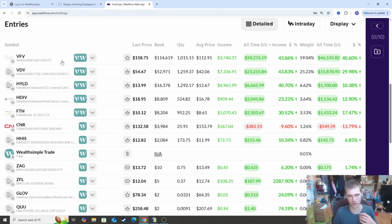And this is averaged across, like I said, all of our accounts. So my accounts, my partner's accounts, everything we've ever had. VFE is our biggest holding. This is our growth fund. It's roughly 60% of our portfolio, up about 44% all time. Very much a growth fund, all growth and very little dividends. In fact, our growth from this account has been 40%, and the dividends have added about 4%.